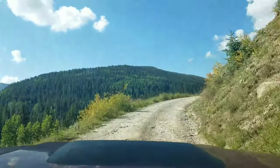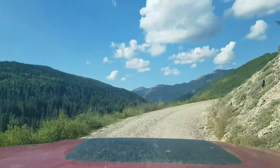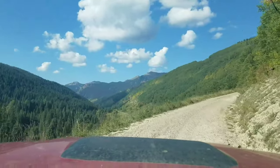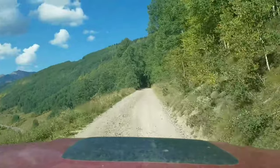Chrissy's not happy. She just saw a sign that said switchbacks for the next 3 miles. Anyway, we just got on to another off-road portion of the Transamerica Trail here. And it's worked out pretty good the past 2 days.